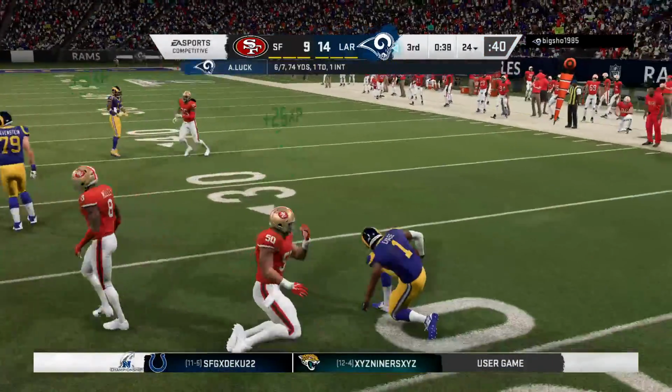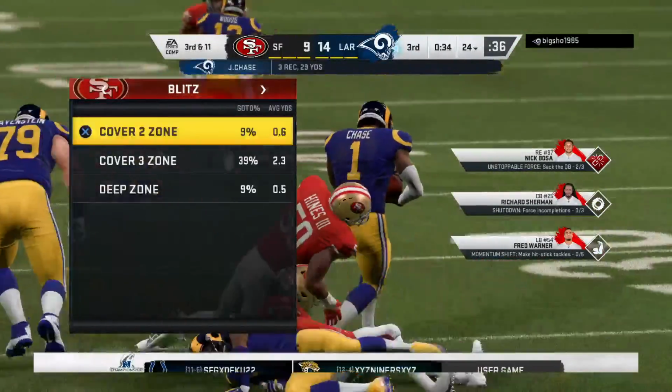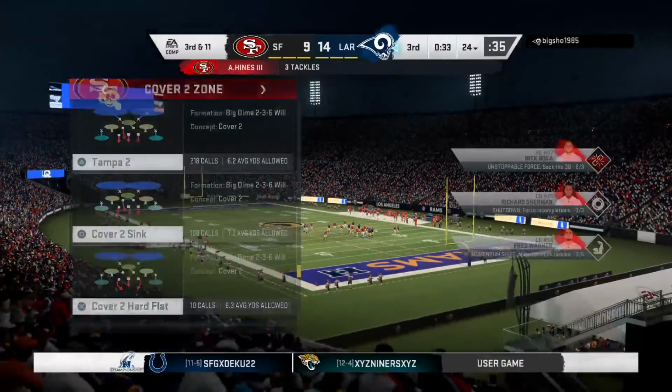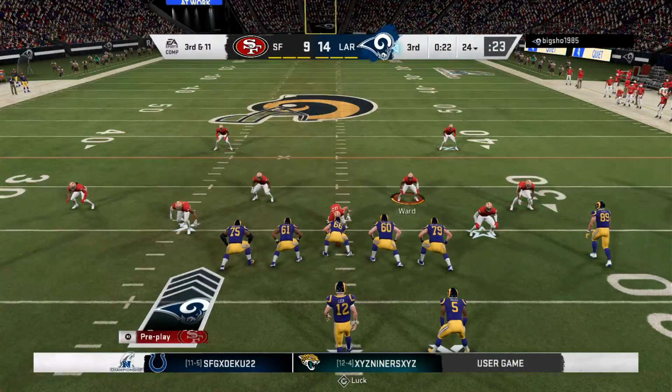Looking for a cutback lane, but nothing there as he's met at the line of scrimmage. No gain that time, and it leaves him with 3rd and 11 coming up. 3rd and 11, and some extra depth to the secondary here. They're in the dime.